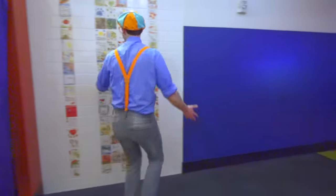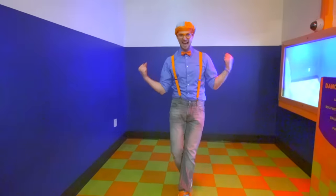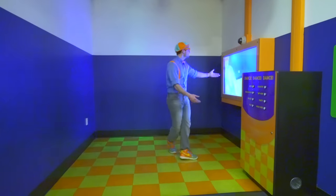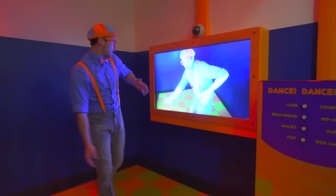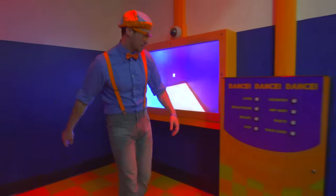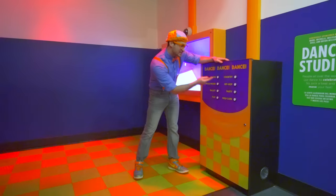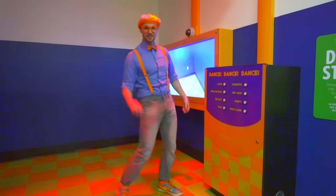Whoa, more cool things. Yeah, it's a dance floor. And look, there's even a camera over here. Whoa, whoa. Okay, I guess I gotta push a button. Let's see, pop, ballet, Bollywood, Latin, country, hip hop, party, or wild card. I think party.